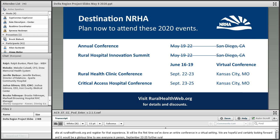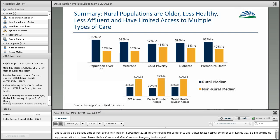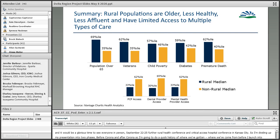So this is a map of our membership, and I couldn't go on very far without thanking everyone on the call for your participation in our association, which we think makes your voice louder in terms of our advocacy, both at the state and national level.